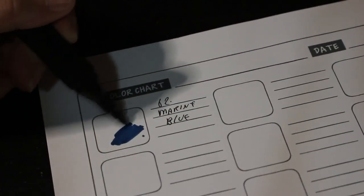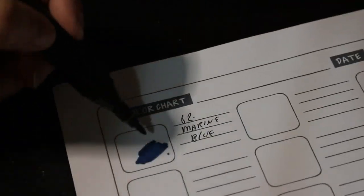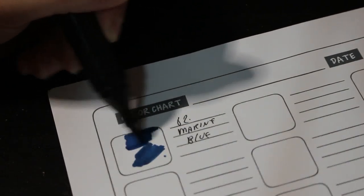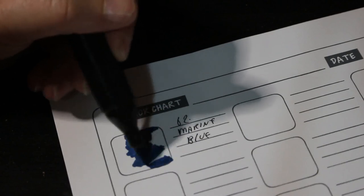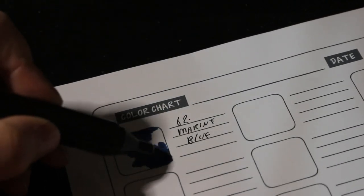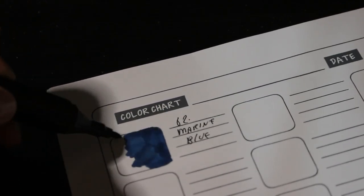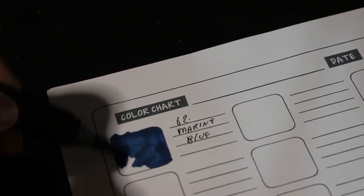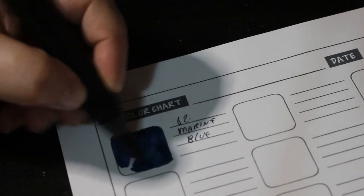So that's a very dark blue. Very nice, as you see, it goes on lovely. Nothing wrong with this colour at all. I like this colour actually. So, makes a bit of a squeak, but that's because I'm doing it fast. Do it slow, it doesn't.